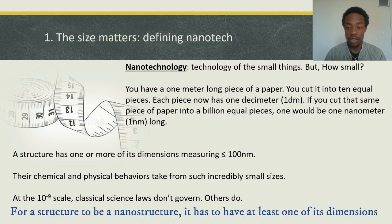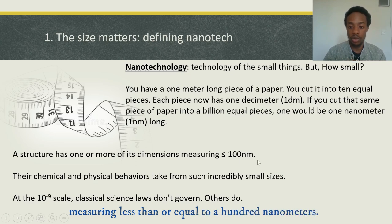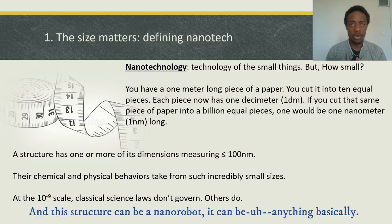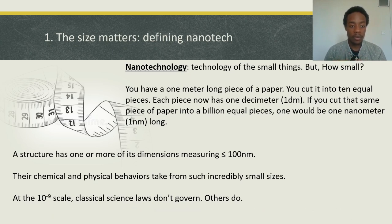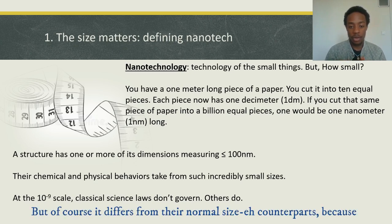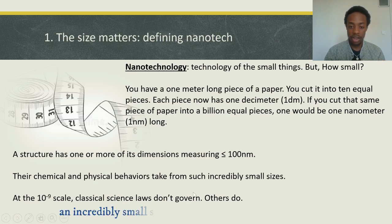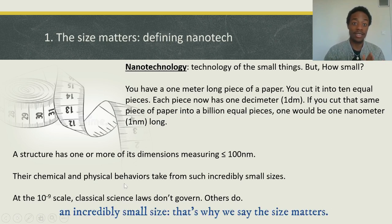To be a nanostructure, a structure has to have at least one of its dimensions measuring less than or equal to 100 nanometers. And this structure can be a nanorobot, it can be anything basically, but of course it differs from its normal size counterparts because the chemical and physical behaviors of those nanostructures stem from such an incredibly small size. That's why we say the size matters.